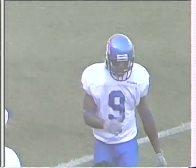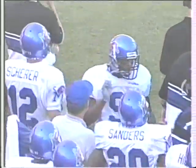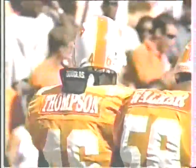Although I think we'll have a different tailback starting this particular ball game, who was injured last week, and they're back with their original tailback for the Tigers, so we'll be checking that for you. But they'll use about 3 in the course of this game at least. They're stepping off a penalty against the Volunteers.